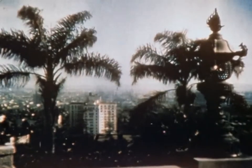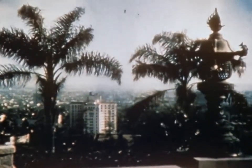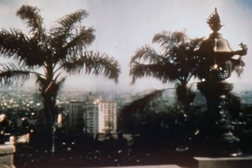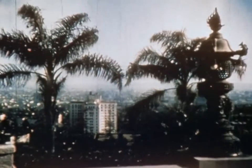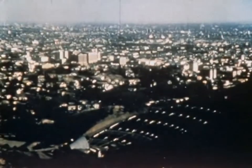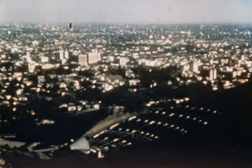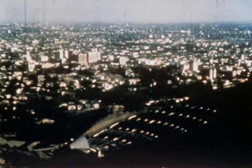I invite you now to accompany us on a short journey through Hollywood, the film capital of the world, a suburb of Los Angeles. It is itself surrounded by suburban towns: Culver City, Beverly Hills, Universal City, and others. In the foreground, you see the Hollywood Bowl, the largest open-air arena that nature has provided anywhere, with perfect acoustic conditions.